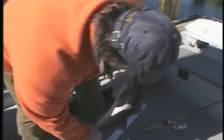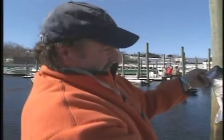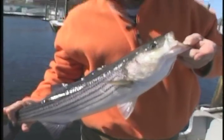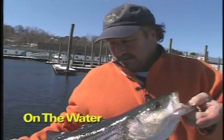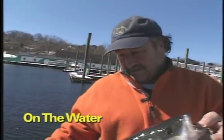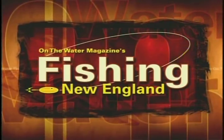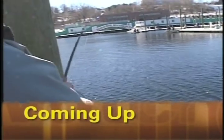In winter, fish are not that great at eating. That one's 27 inches. Pretty good fish. Thames River striper, first week of March. This is tough. We're lucky to get one this size. Nice fish.